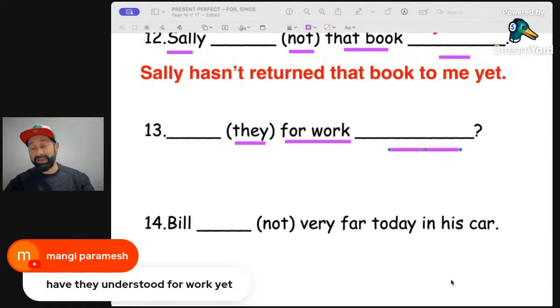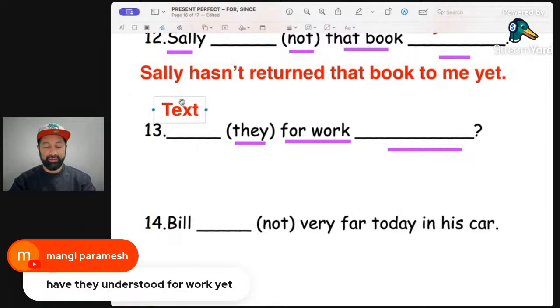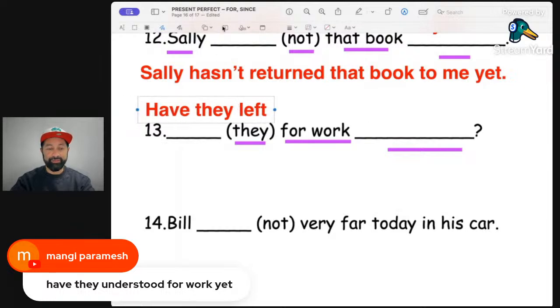Now, again, there could be many, many answers for this. For me, what I would say here is, have they left for work yet? So I want to know, did they leave their house yet? Are they still at home, or have they left yet?